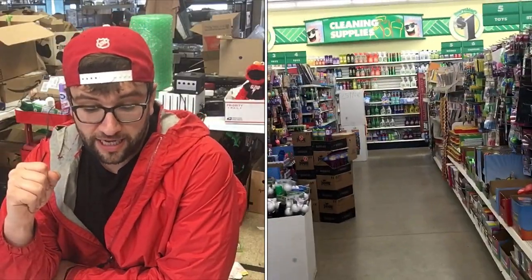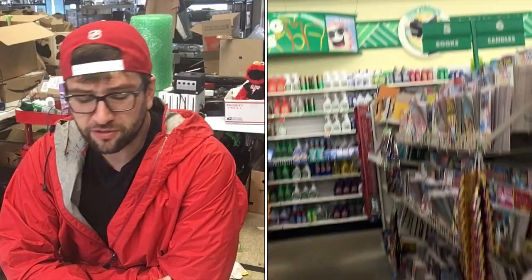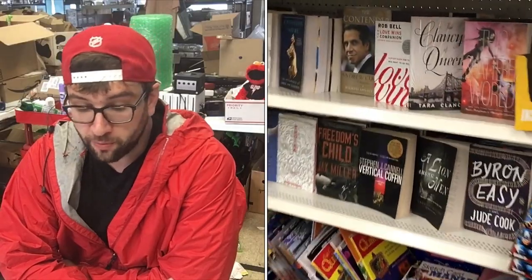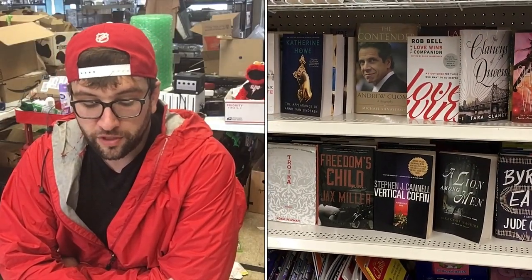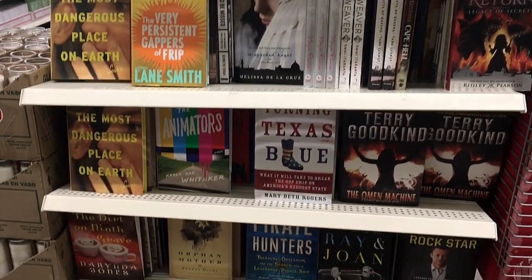Walking into the Dollar Tree. This one is smaller than what I'm used to. The book selection, as you can see here, has a lot of crossword puzzles. I'm not gonna scan those right now. I'm gonna focus on these books. And then over on the end cap as well, there's more books right here. The kids' books are up there, but down here, we see a lot more fiction books, maybe some non-fiction books, I'm not sure. Usually nonfiction is better, but we're gonna scan them all and find out.